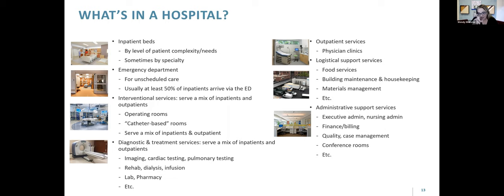And then a lot of the stuff that happens in the basement, the logistical support services, food, maintenance, materials management, as well as administration. And from a master planning or architecture perspective, there's always the question about how much of this administrative stuff actually needs to be in the hospital or can be in a lower cost, less complex building.